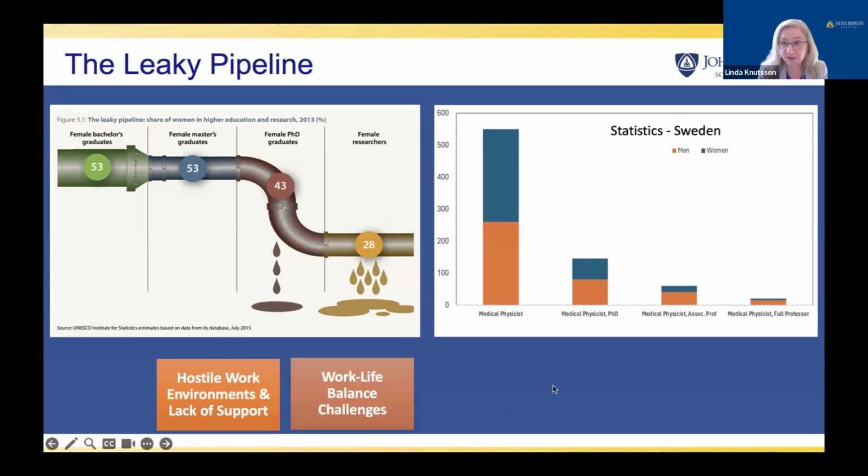So another thing is that academia is a publish or perish environment, and that can make it difficult to balance work and family responsibilities, and limited access to affordable childcare and parental leave policies can make it even more difficult.